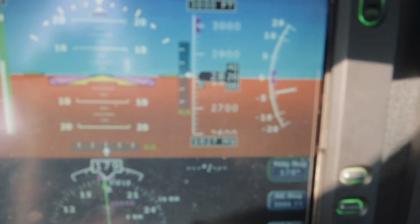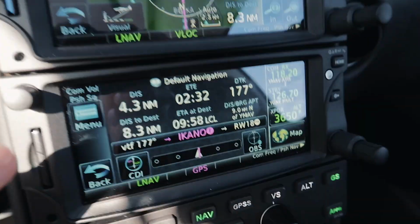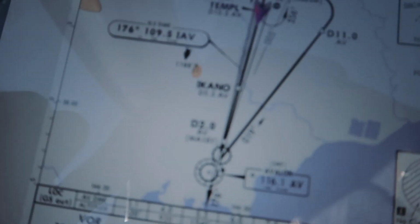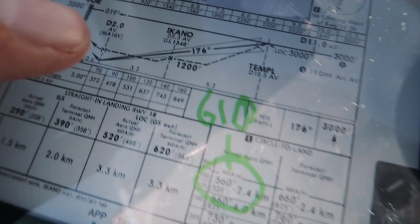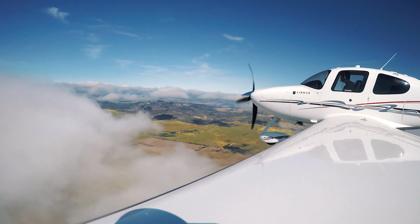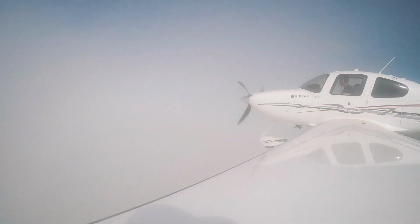There you go, on the glide slope, got 100 knots here, and all I'm looking for now is Icano. I've got 4.3 miles, so about 2 minutes 28 to run to that, and I'm looking down here, and you can see Icano. You can see the height here needs to be 1340. Track is good, glide slope is good, speed, it's 105, we want 100, so I'll bring that down. Through a little fluffy cloud.